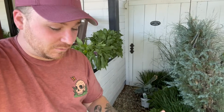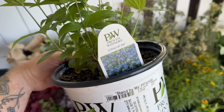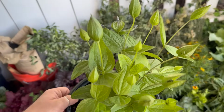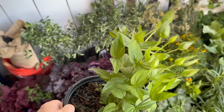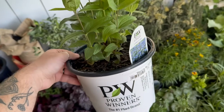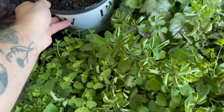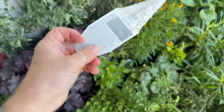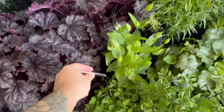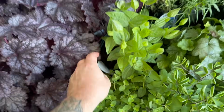There are some that I'm really, really excited about. There's one right here that I want to show you. This clematis right here is called Stand By Me. It's about to continue growing and continue flowering, and I'm so excited about this. This is one that I've wanted to try for a while. I don't think it grows in my zone. What zone is it? I think it's zones 3 through 7. So this is gonna be one that I put through the ringer, full shade.